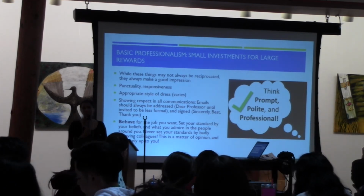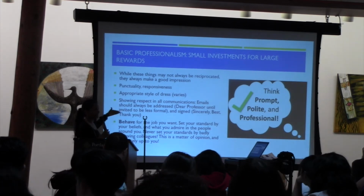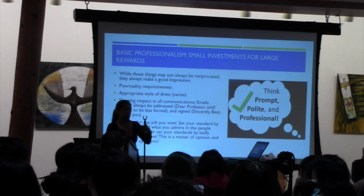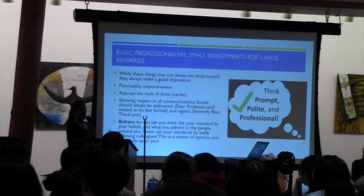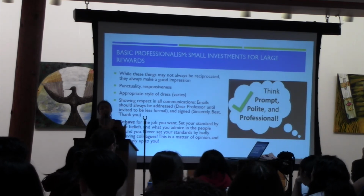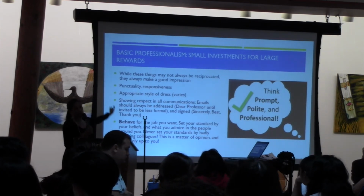And that's going to mean different things in different contexts. I would suggest that when you are communicating with professors, in emails you always address your emails with "Dear Professor," and they may invite you to call them by their first name. I encourage you guys to call me Radhika because I prefer that and I'm more comfortable with that. But when interacting with a professor that you don't know, a formal address and also a formal signature is a way that you can communicate respect to them. And be on time and be responsive.